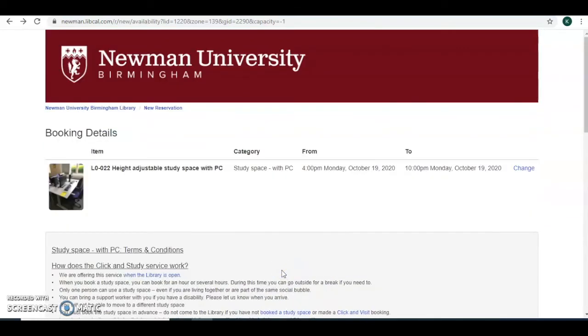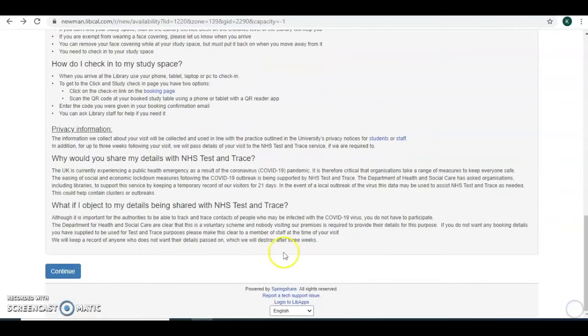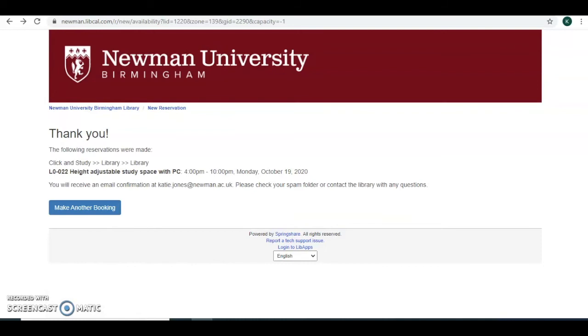The next page will then give you a summary and additional information about your booking. If you are happy with your slot, click on Continue. Then put your name and email address in these boxes and click on Submit My Booking. You will get a confirmation email with details about checking into your study space and a code that you will need to input when you check in and check out. So keep this email safe or make a note of your code.